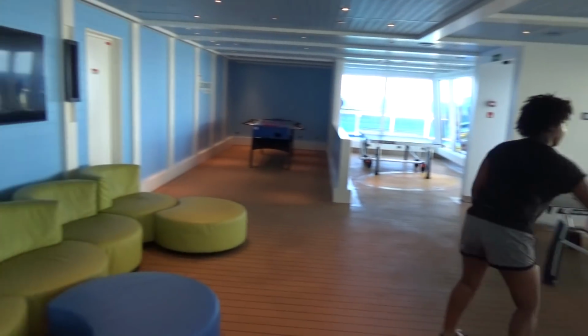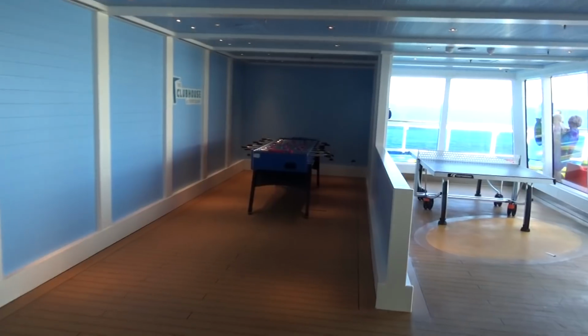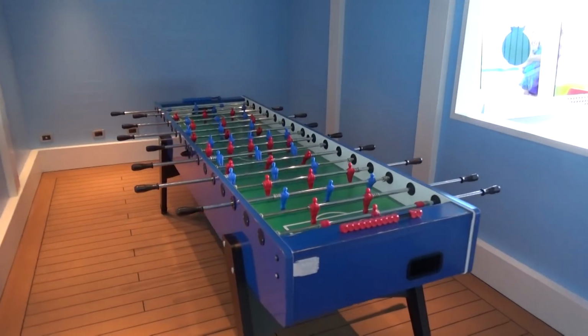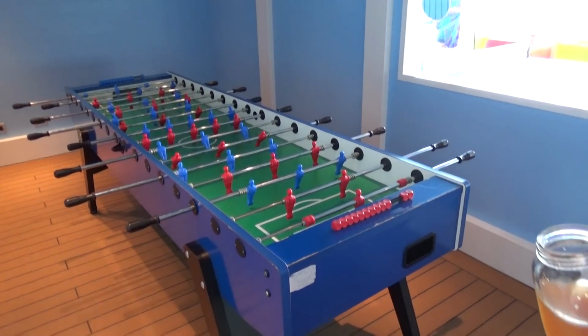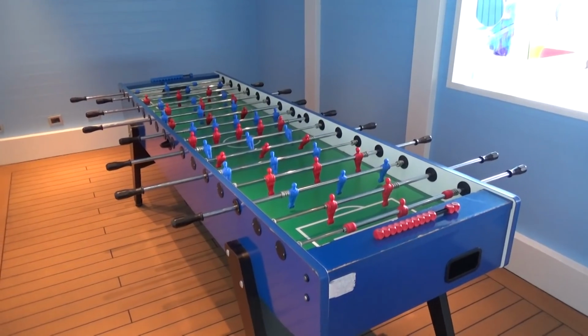And if you had a bunch of buddies, like me and Molly could not play foosball on a table that level, but if you were here in a group, that would be an absolute blast. We've seen foosball before on other Carnival ships, but it's normally been in their Red Frog Pub area. Obviously they don't have a Red Frog Pub here on the Horizon, but if you're here in a group of about 6 or so, that'd be a really fun time.